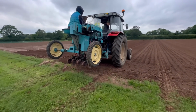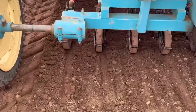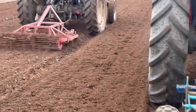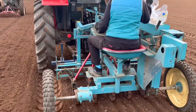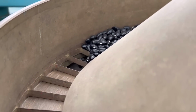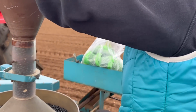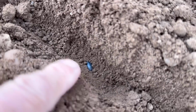So this is the planting of the new variety of these beans at the moment. You can see the row width. Probably, I don't know what that will be, 25 centimetres probably. Here's an old Dutch harrow that we used for sugar beet, that's doing the job perfectly. So, just found one of the seeds there, so it's at a nice depth, covered, so it shouldn't be long before that's popping through the ground.